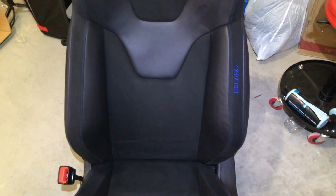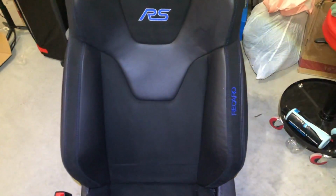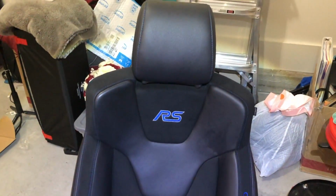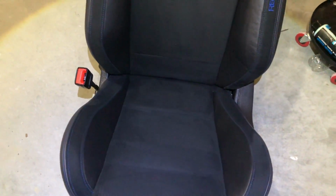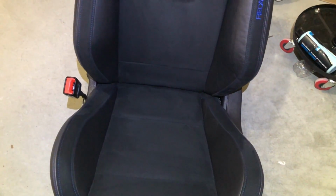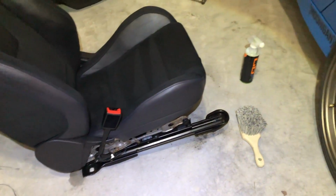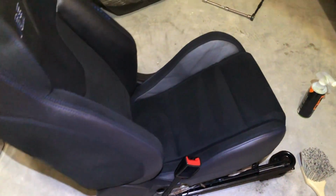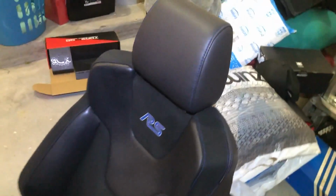I think I'm done for the night. I should have shown you guys a better before of the seat. The Recaro RS is a lot more blue. The white is a lot more vibrant. I mean, that's not exactly black, but it is darker than what it was before. Overall, it's a lot cleaner of a seat. I also hit the rails because they were disgusting. I think that's it for today. I'm gonna go ahead and put this thing back in the car. I still gotta do the dash, obviously, but I can do that with the seat in.